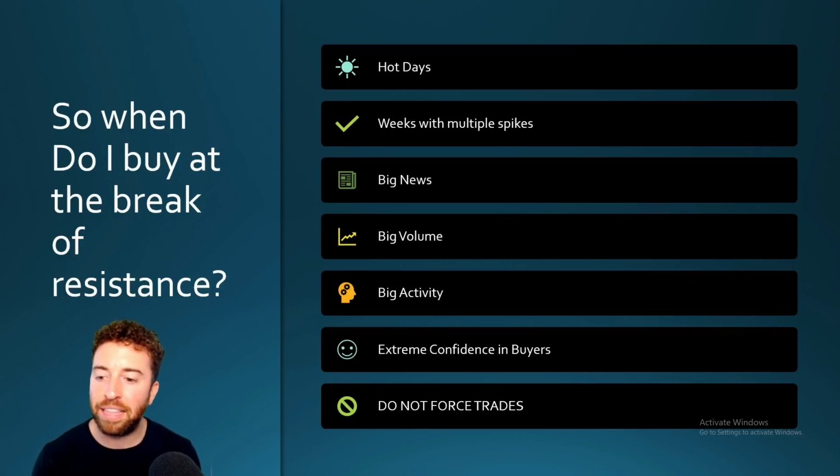So when do I buy at the break of resistance? Because we know there are times right now and certain areas where we don't want to buy at resistance. So when do I buy at the break of resistance? We buy on very hot days where we see a large gap up percentage. We buy with weeks with multiple spikes. We buy breaks of resistance that have big news, big volume, big activity. We buy when there's extreme confidence in buyers, and we do not force trades, of course. So, of course, hot days, this kind of all goes into one.